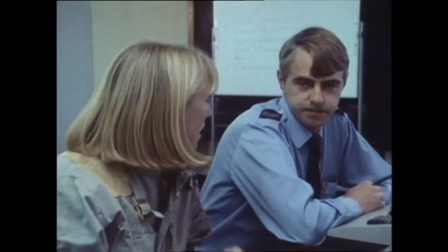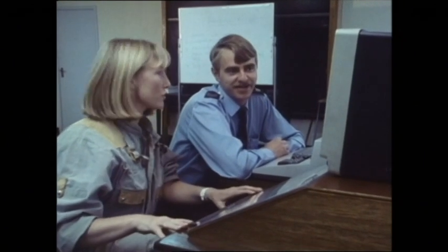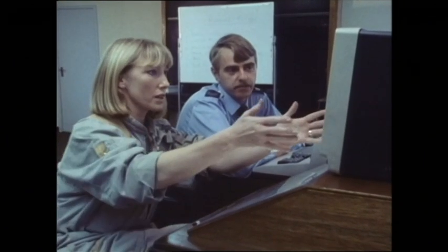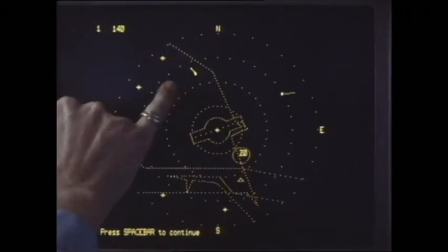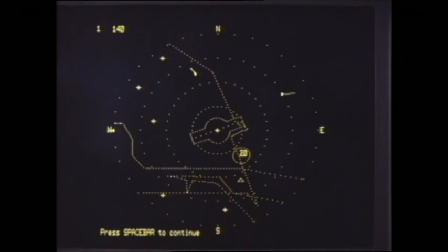Well, the exercises are designed to be used by 2 students working together. I've been joined by a student on the current course, Dave Vardy. Dave, you're taking the role of the pilot, aren't you? I am, yes. Sounds like I'm taking the role of the air traffic controller. Right, what have I got up on the screen here, and what's it telling me? What you're trying to achieve now is that's your aircraft. You're trying to bring him into the centre of the airfield, which is there, avoiding all other aircraft on the screen by at least 5 miles.